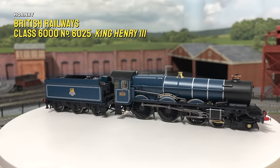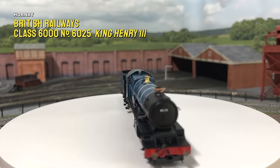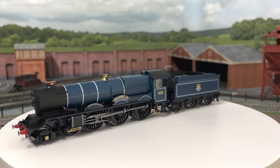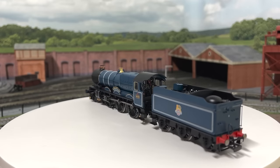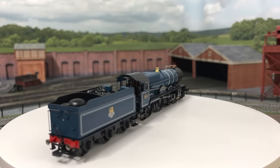Next up is the King class, the only Great Westerner to wear the blue livery. This is number 6025, King Henry III. I actually bought this model from Hornby's main storefront in Swindon in 2019, before they closed it a couple years back. I thought it only appropriate that I buy a Great Western engine while in Swindon.